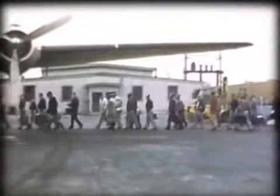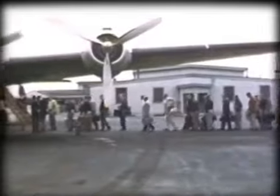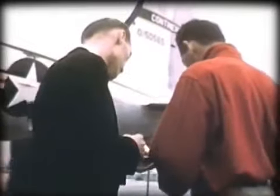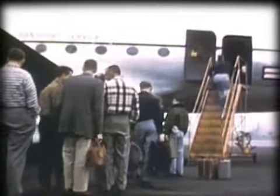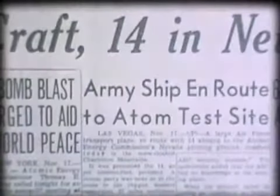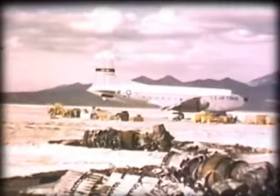As the operation at Watertown grew in scope, more transportation was required. A daily military air transport shuttle system was begun with C-54s from Burbank. In bad weather, one of these transports crashed into Charleston Peak, a few miles north of Las Vegas. 14 members of the Watertown project were aboard.